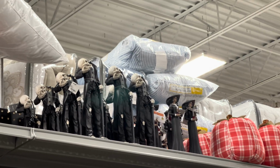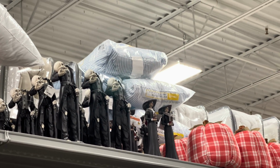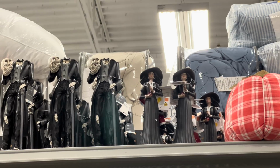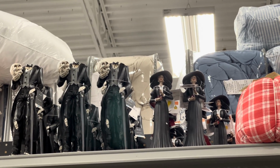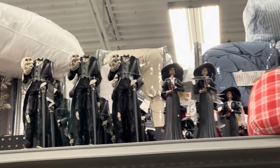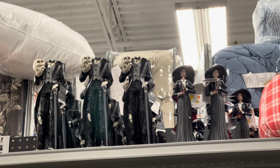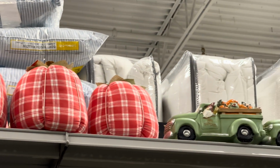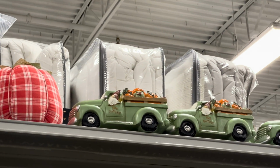Ooh, and they have some of these figurines. I saw these online too last night, and they're really cool looking. I love the witch. There we go, a different view there for you. Yeah, she's beautiful. The skeleton guy is really cool too. Just some really neat pieces this year. I'm thoroughly impressed. Then we got some fall over here as well.